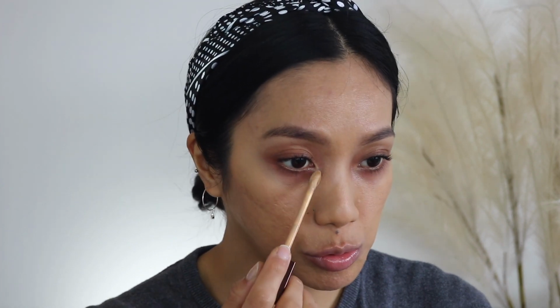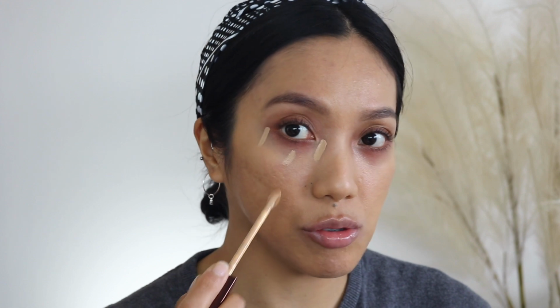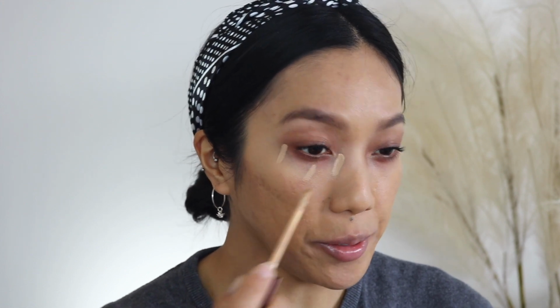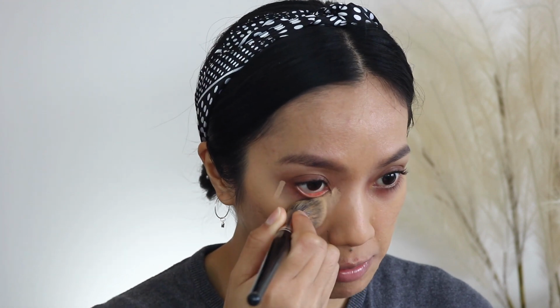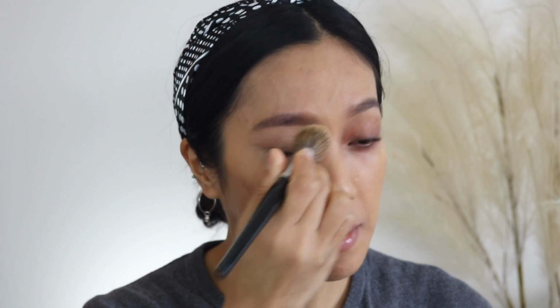I did have to compare these swatches online to be able to figure out what my true shade is. I feel like I could go a little bit lighter because this one is kind of oxidizing into a more neutral pink shade, but I do love the wand. It picks up a lot of product and I find that I don't need a lot, so I'm just gonna do a few dots there. And then I am going to use the foundation brush that we used before, and also I'm going to use this to prime my eyes.